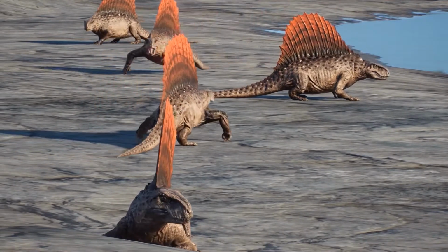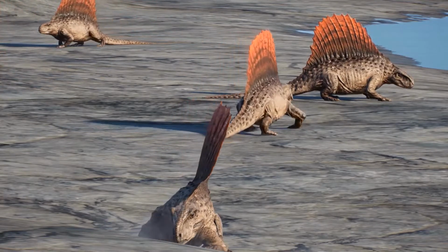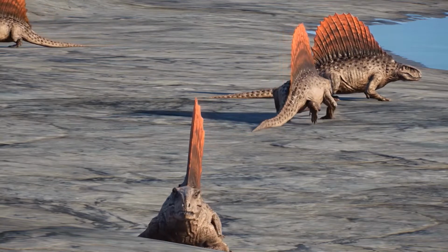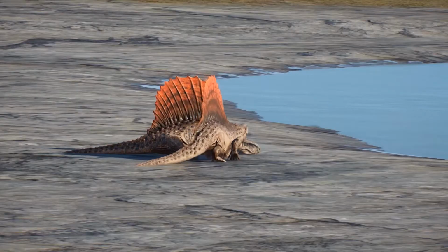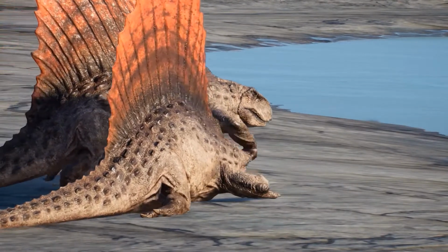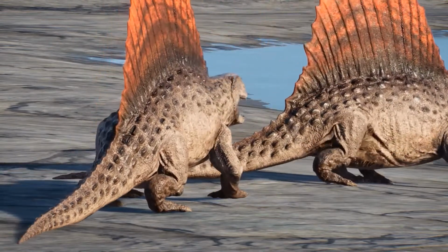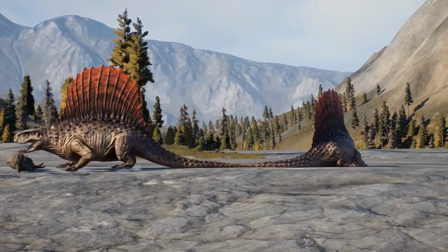However, despite this small success, the Dimetrodon glory days were the beginning of the age of mammals. And for the next 50 million years, synapsids would rule the earth.